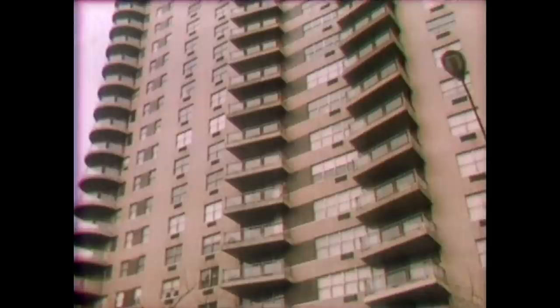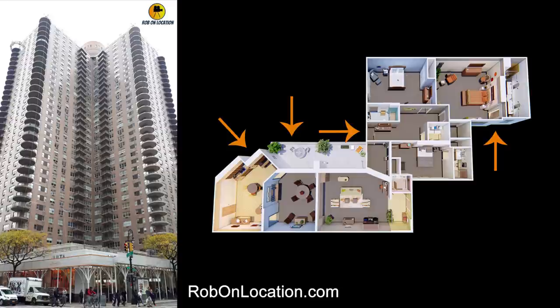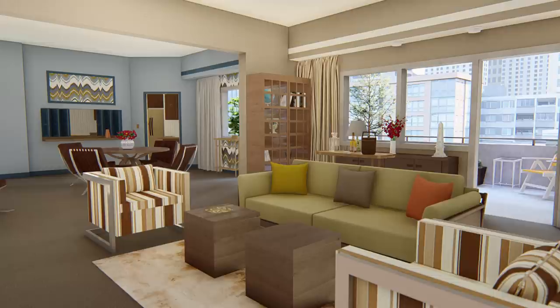The shot of the apartment building from the opening of the show is blurry, but here's a nice clear shot from a site called Rob on Location, who visits TV and movie home sites. You can see the window layout we are shown on TV is just not possible. But hey, I'm willing to suspend disbelief if you are.